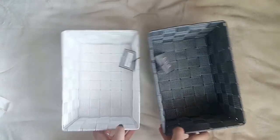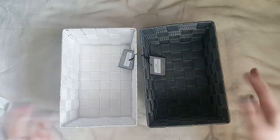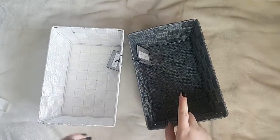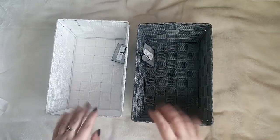And then, oh, sorry. It's a bit of a funny story. So I bought one set of baskets from Home Bargains, which were these. So they're grey and white little baskets to go on my shelves to house bits in. And I think that these were £2.99 each. And I really like these woven baskets. I think they'll look smarter on my shelves than the plastic ones that I've got at the moment. So I picked these up.